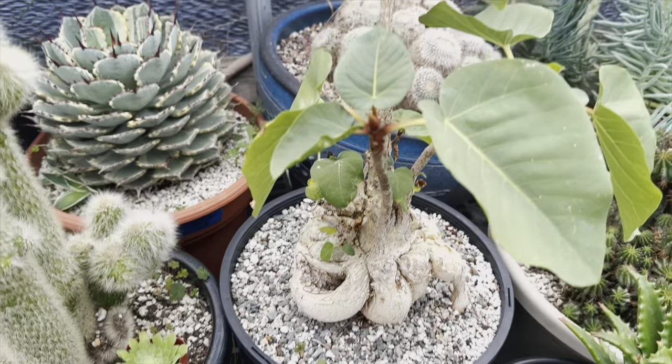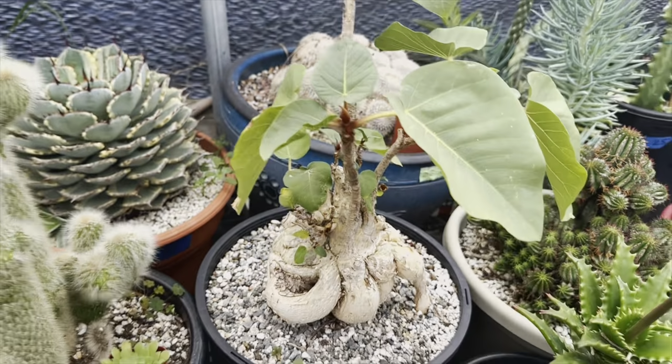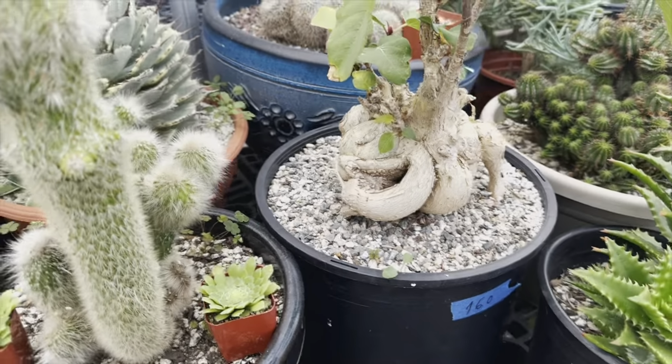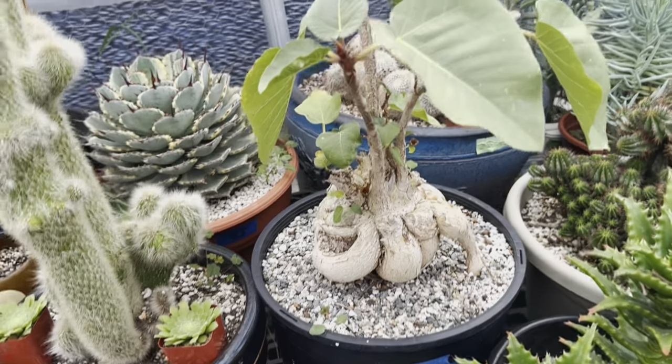Look at this ficus. This is a cool rock fig. Love that caudex base. That's really awesome. This one's $160.